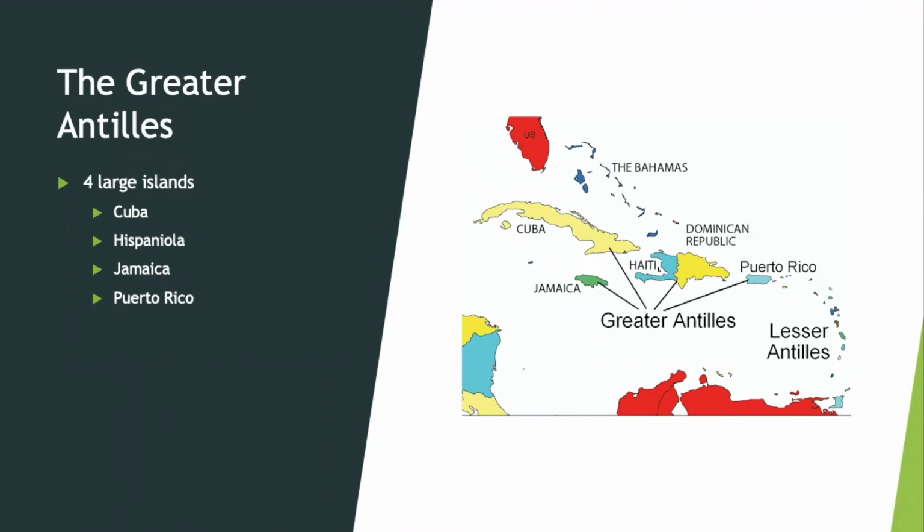Hispaniola is covered by Haiti and the Dominican Republic. Puerto Rico is the smallest island in the Greater Antilles and is about the size of Delaware. So we see Cuba, Jamaica, Haiti, Dominican Republic, and Puerto Rico. And of course, right here are the Bahamas.